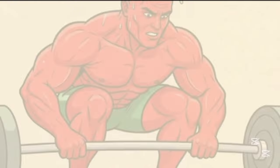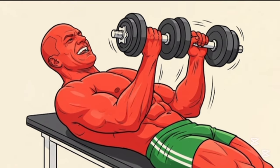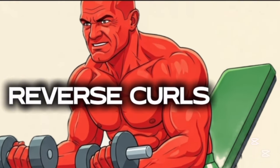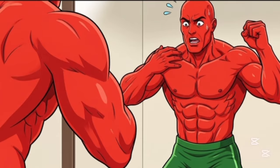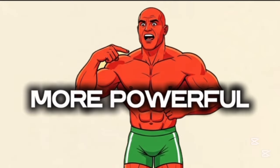You fix that with hammer curls, slow and heavy, focusing on that neutral grip. Then add reverse curls with an EZ bar or dumbbells to hit it from another angle. Finish with rope hammer curls for high reps and a crazy pump. You'll start noticing that extra meat on your arms in a few weeks, and it makes your entire upper body look more powerful.